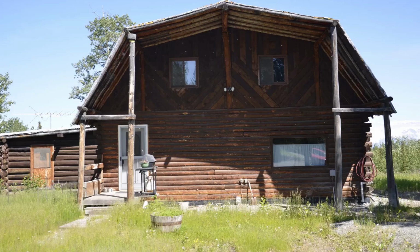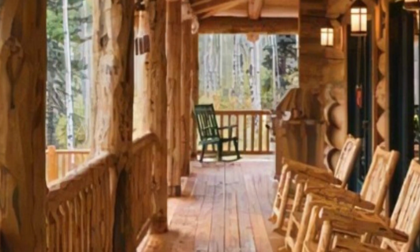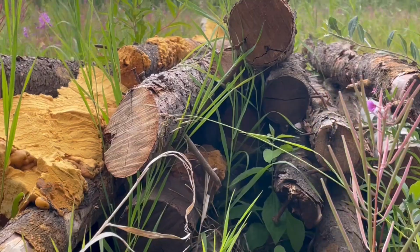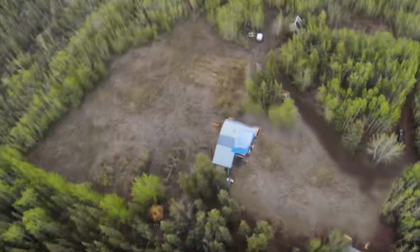When I first moved in, there was a small deck right off the front door, but I am actually going to have a deck run along the full length of the front of the cabin. It'll just give me another option for sitting out here. And I'll be utilizing the old rafters from the previous roof as the railings for the new deck. So that's what's happening on the front of the cabin.